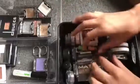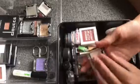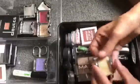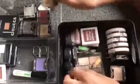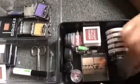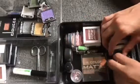Another glitter. Another glitter. This brulee I'm gonna keep because this is a very nice nude color. That one I'm getting rid of. And this gold I'm also getting rid of just because I have gold glitter. This blue I'm getting rid of. And then I'm also just gonna get rid of the purple one and the black one. And I'm legit just gonna keep the nutty and the brulee.